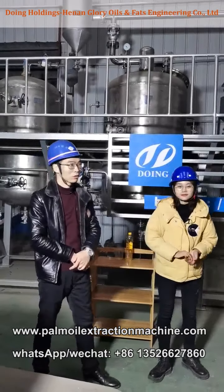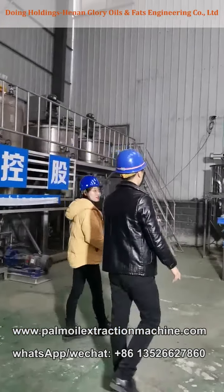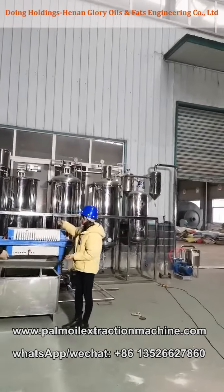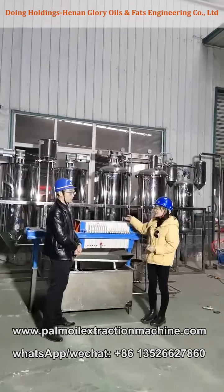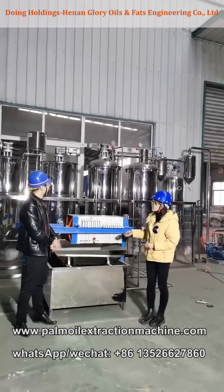Okay, that's good. Megan, I think this is also a refinery, but it's smaller than this one and simpler. What's the difference? Lucas, don't worry, I will tell you. This machine is a one time per day refinery plant.